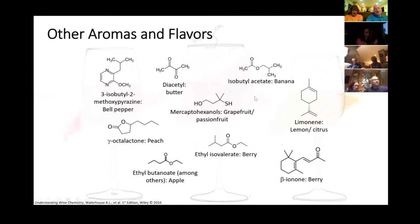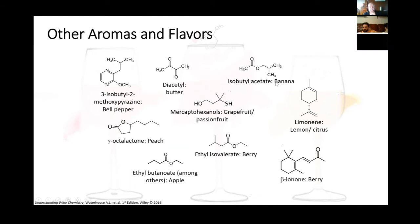A lot of other compounds give rise to typical fruit flavors. So isobutyl acetate here is banana oil. That's a classic banana flavor. Limonene is present in lemons and citrus, but it can also be present in certain varietals of wine, and so you get a lemon aroma. One of my favorites here, this mercaptohexanol compound, has a very tropical, grapefruit or passion fruit aroma. And I sort of laughed when I first learned about this because this has got to be one of the only sulfur containing compounds in all of organic chemistry that actually smells good. If anyone took organic chemistry in their life, you might know that often sulfur containing compounds smell terrible, right? We have another lactone here that tends to give a peach aroma. Berry aromas come from compounds like ethyl isovalerate and beta ionone. And then we have ethyl butanoate, which is one among many compounds that have an apple aroma and flavor.